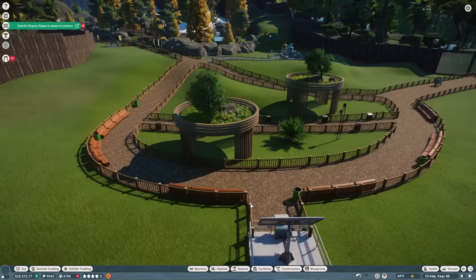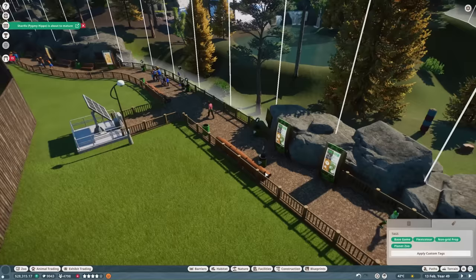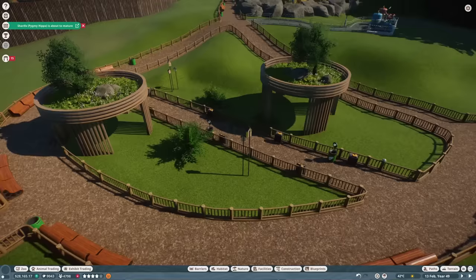We added some bins. We do need some donation bins, which we don't have yet. And I think we could just steal these from the bear habitat. Let's duplicate that and then put a couple of these in. I think that'll do. Now we need to look at these as well. You can see them on here.